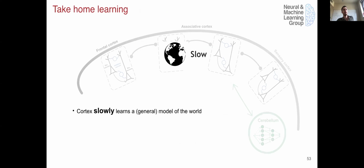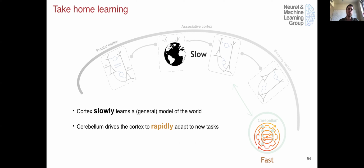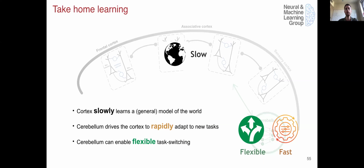Okay, so take home. Here I've tried to motivate this idea that the cortex gradually, slowly learns a general model, a very rich model of the world, trying to capture all the intricacies and the details in the environment. But it's really structures like the cerebellum that allow that model to adapt quickly to new tasks and flexibly, by switching rapidly. But ultimately, you might be able to use this new knowledge and update your model of the world using this cerebellar knowledge.